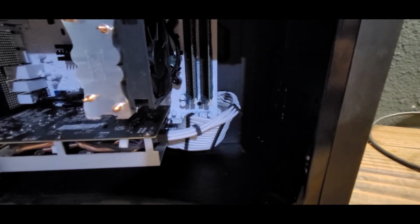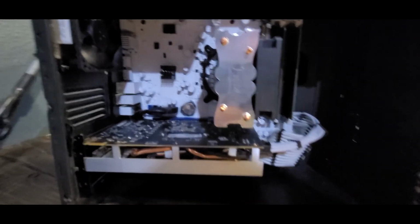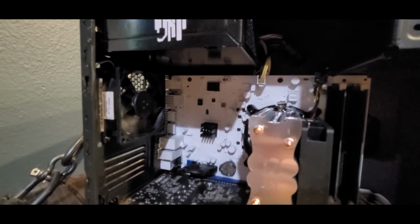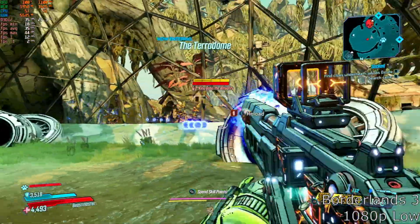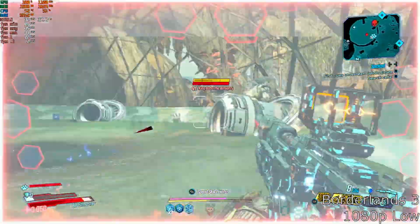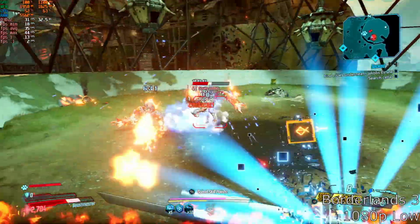There's our $5 cable extensions, our R7 260X. Here's just a random fan. I actually wired it correctly and it works. For the benchmarks, I'm going to have the game name and the settings used in the bottom right hand corner. You guys don't need to hear me stumble through the title and everything else, so enjoy.